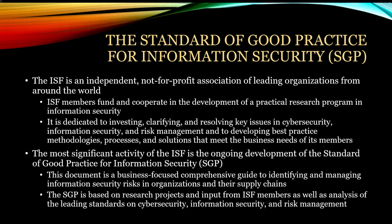Standard of Good Practice, SGP. These documents are business-focused comprehensive guides for identifying and managing risk in cybersecurity and their role in supply chain. The SGP is based on research projects, input from members, analysis of leading standards, reviewed, reprocessed, went through information security assurance again, and also reviewed for risk management, and then reviewed again. That way they could develop some starting best practices for certain areas. And again, SGP focuses on the organization and their supply chain, but there are some good starting points for protection.